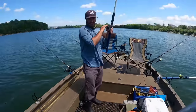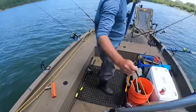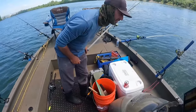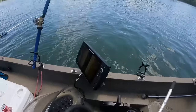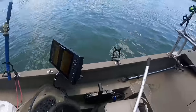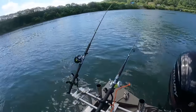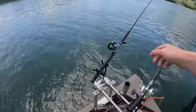What the heck? That completes the whole, every rod got hit. Nice. Got that fish on the water column right there? I don't know. That might have been him right here. Well, right here. This one's getting hit. Oh, yeah.